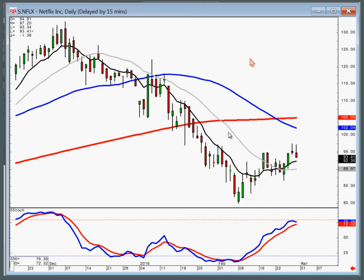Netflix has to open positive also. It's just kind of running out of steam, and running out of steam at pretty much this downward channel. So if this opened lower tomorrow, you'd want to be out of your long positions.